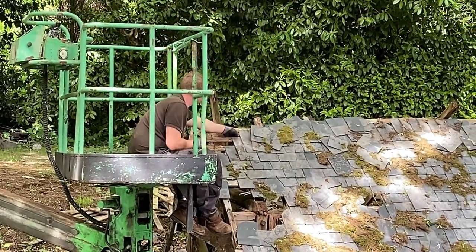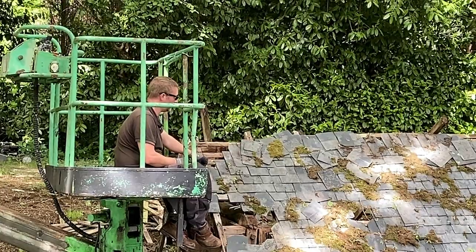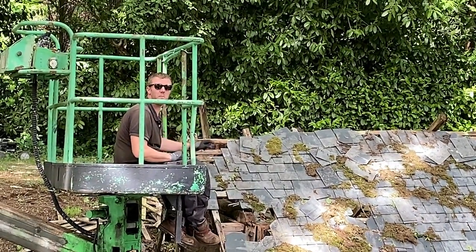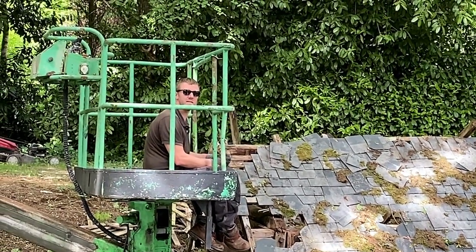Do you think this side of the roof is in better condition? This side of the roof is in much better condition. But there's plenty of spaces where the wooden battening underneath has been destroyed, so it's easier to start from the beginning. Take it all off, start again.